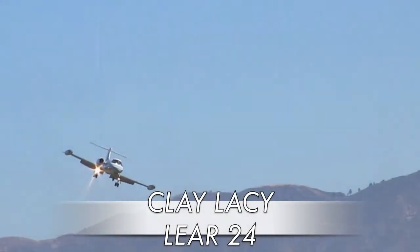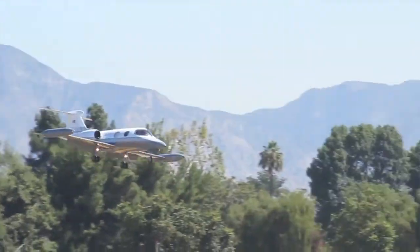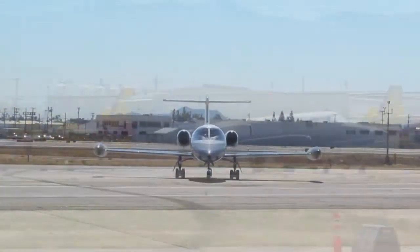Sets up on short final. Again, direct your attention to the Condor Squadron to the left. The Condor Squadron, officer of the Airmen's Association, is a unique non-profit organization.